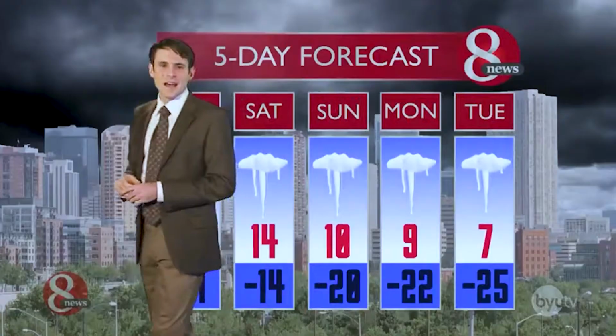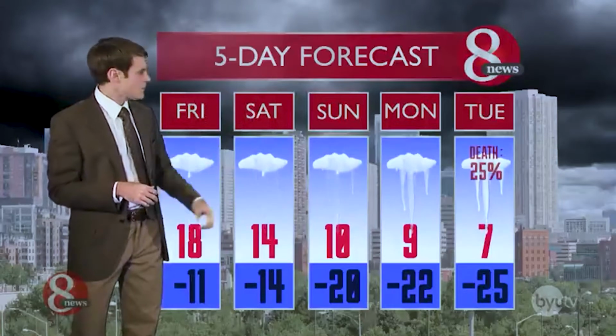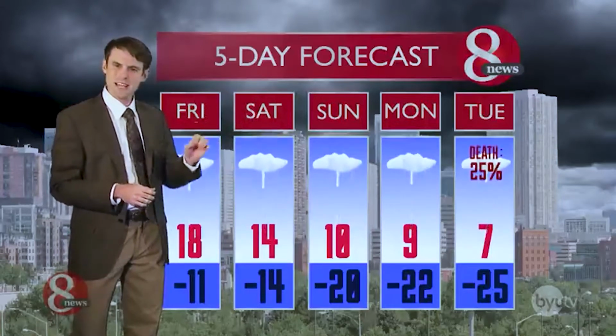Prepare for the worst. Highs will now be in the upper 10s with lows in the negative 20s. And if you look on Tuesday, there is a slight chance of death.